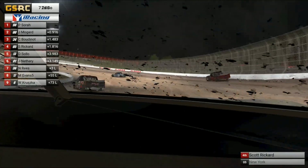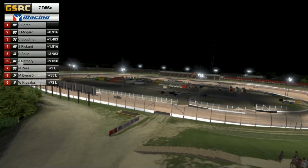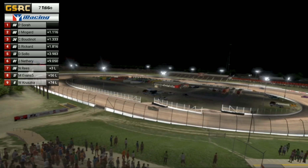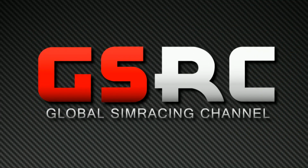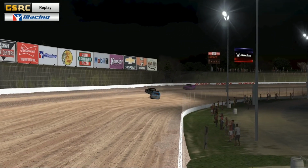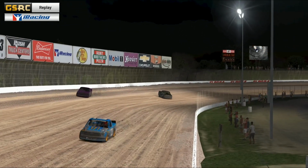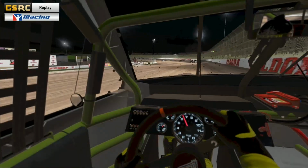Caution. Oh, another yellow. And it's another spin, and it's the 01 machine. So that's going to burn a couple laps, and it's one of the Max Fast trucks for Indy Autosport, Jason Nethery. And it was with help. Danny Solo gave him a huge shot on the exit of 2. And there was nothing that Solo could do there. Nethery had a lot of over-rotation.